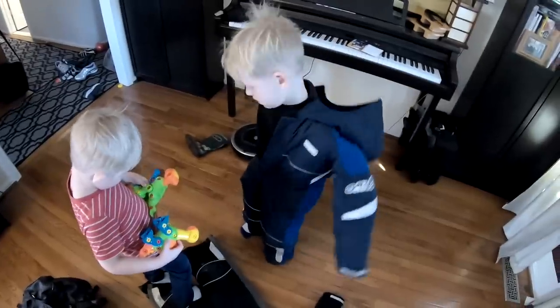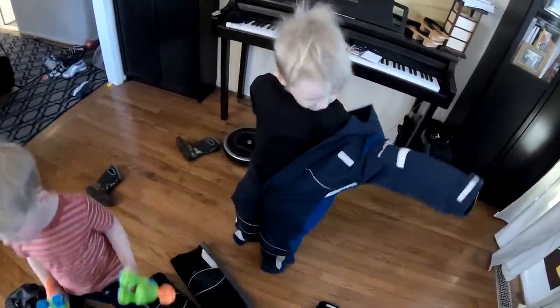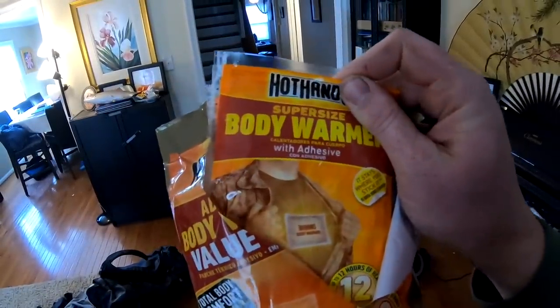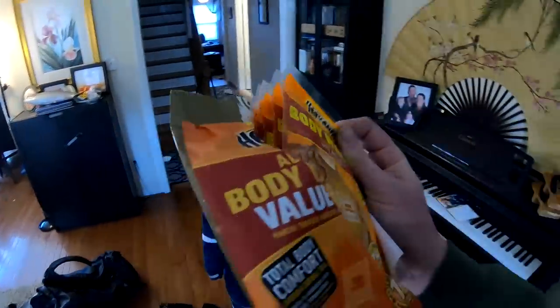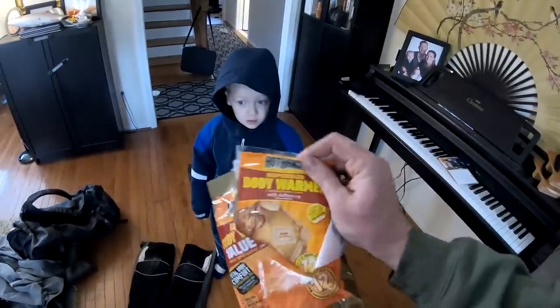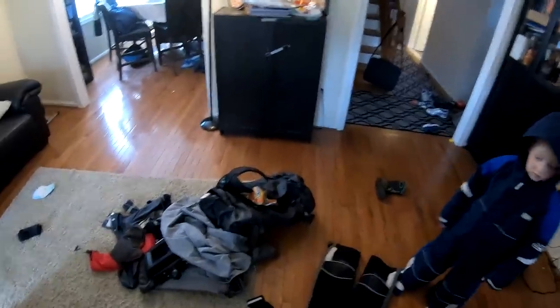You like your snow suit, Tom? Yeah, let me help you out, bud. There we go. These adhesive body warmers work really well too. If it's super cold, we have a little sticker on the back of them and we stick them all over the kids on their shirts, underneath their snowsuits, and it helps keep them warm. Works really well. We'll throw some in the bag, and if the boys get cold, I'll pull a bunch of those out.